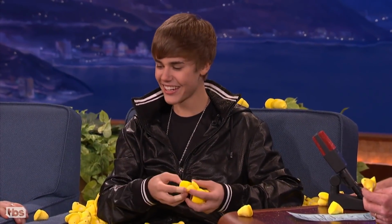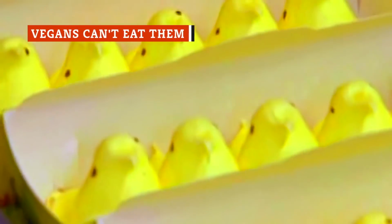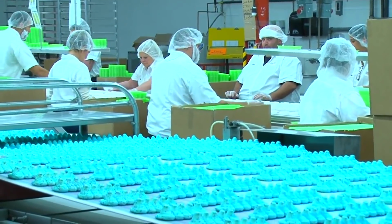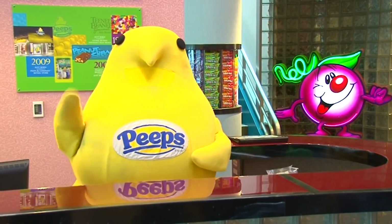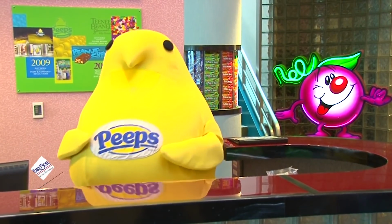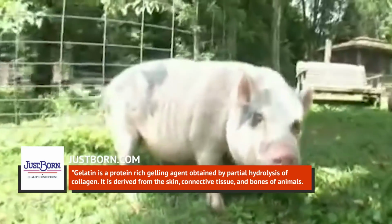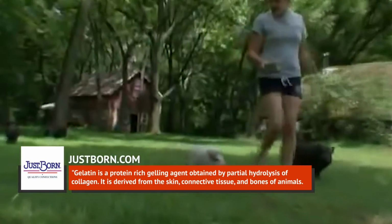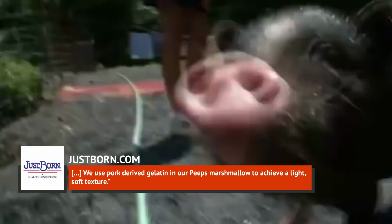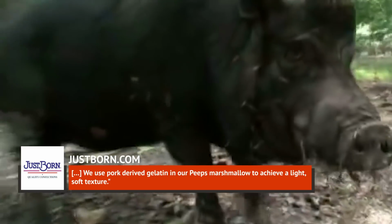Peeps contain gelatin, and that shouldn't be news to anyone who has ever eaten a marshmallow. Thanks to the kind of gelatin Just Born uses, though, vegans and vegetarians will want to steer clear of the Easter treat. According to the company's website, gelatin is a protein-rich gelling agent obtained by partial hydrolysis of collagen. It is derived from the skin, connective tissue, and bones of animals. We use pork-derived gelatin in our Peeps marshmallow to achieve a light, soft texture.